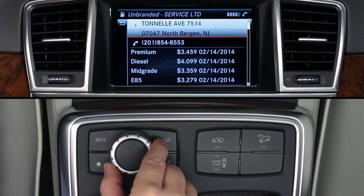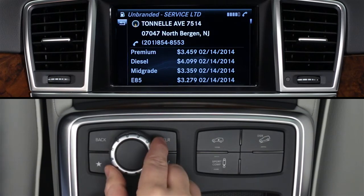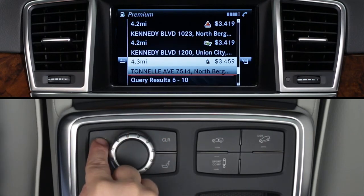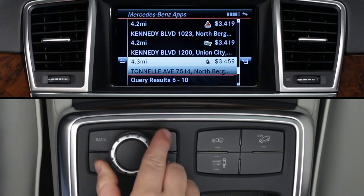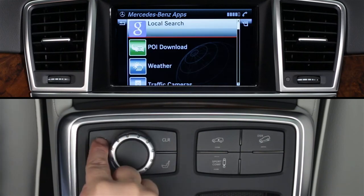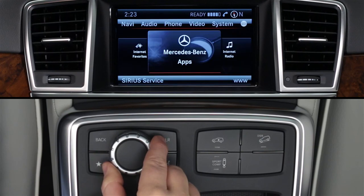To exit the app, press the Back button until you return to the main app screen. To exit Mercedes-Benz apps, press Back again, or select another mode, such as radio or navigation, from the buttons on the dash at any time.